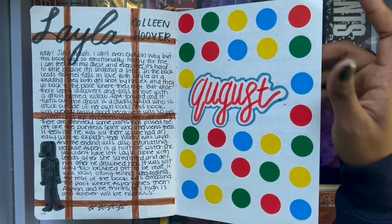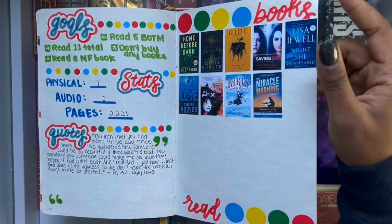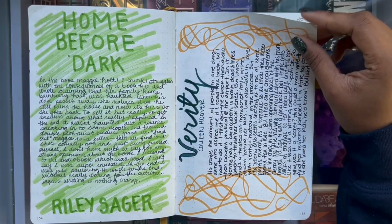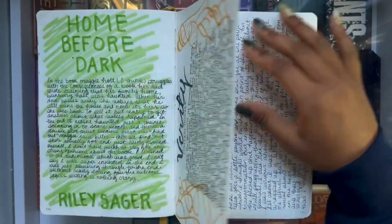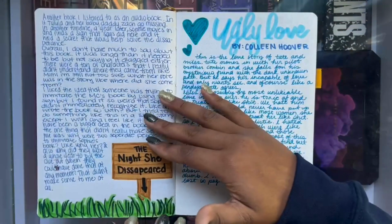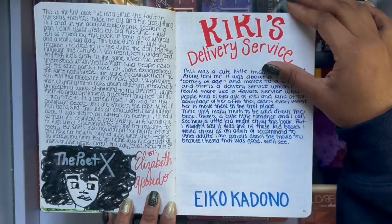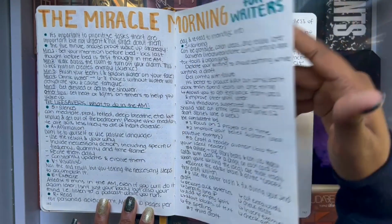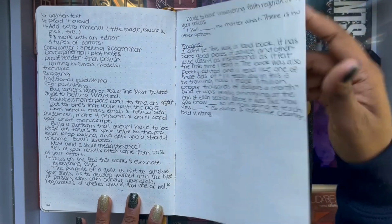This was August. It was a Twister theme. In August, I read 7 physical books and listened to 2 audiobooks and read my second Colleen Hoover book. As you can tell, I also got lazy. But I kept up with it.